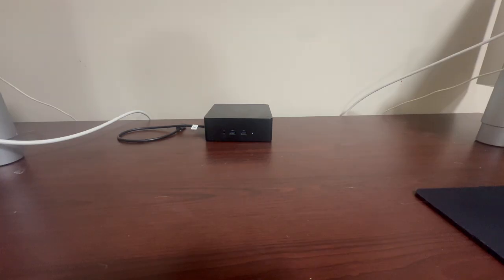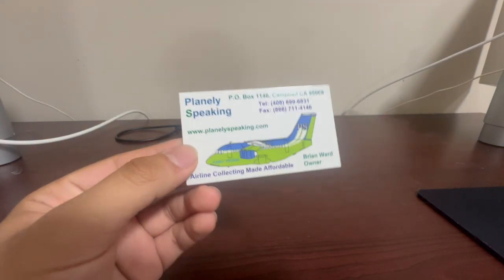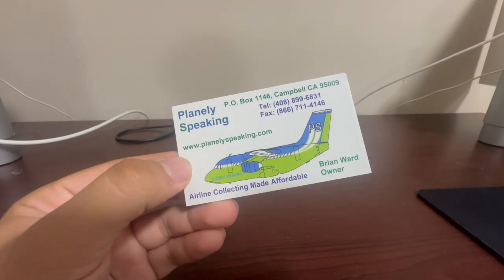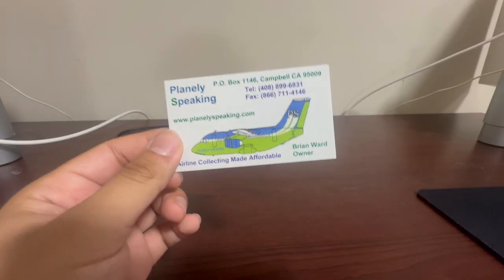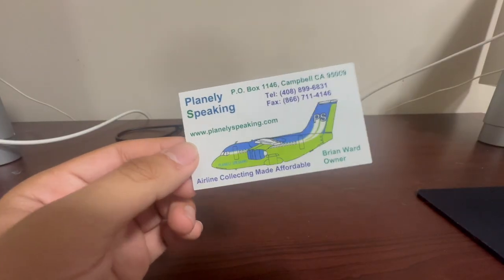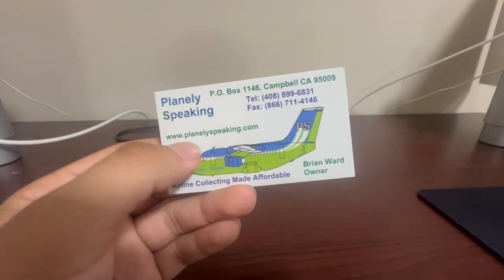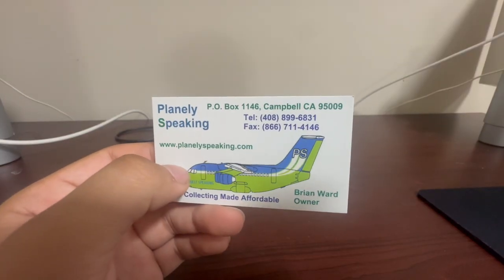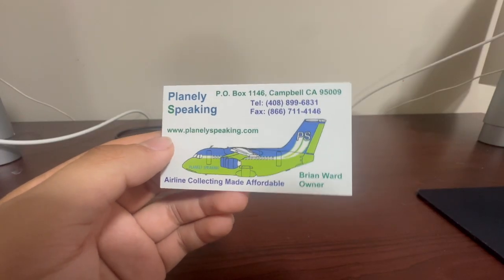company or a retailer that I kind of saw before, but I decided to get some models from there again, and that's going to be Plainly Speaking. Now, as mentioned before, I think Plainly Speaking has some really good models, from rare NG models to a couple of Phoenix and some Gemini Jets. As you can see, you can visit their website at www.plainlyspeaking.com. There's their telephone number and their fax number. Brian Ward is the owner of this retailer.